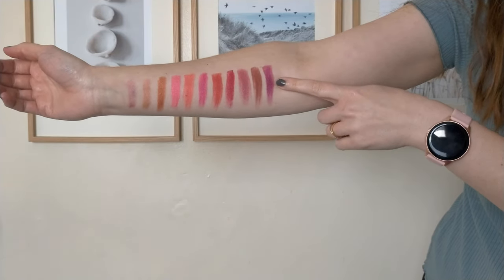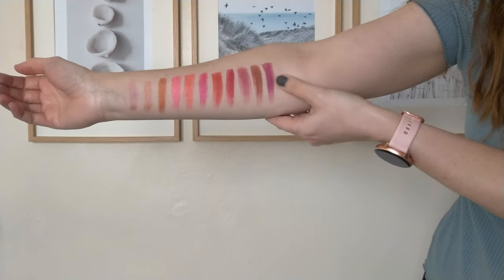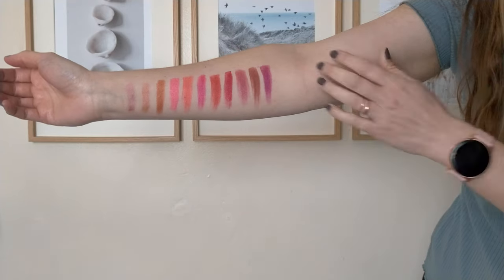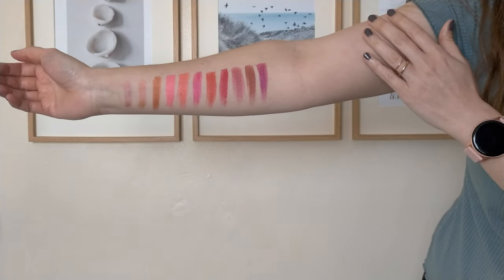And this is quite a unique shade as well. As you can tell, they're quite sparkly and glittery. So now there's like a lot of glitter around my mouth.